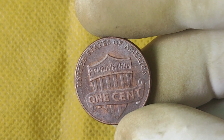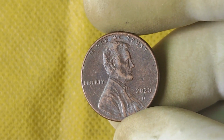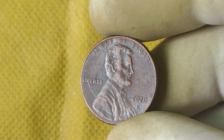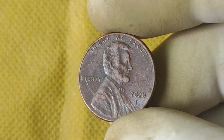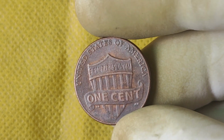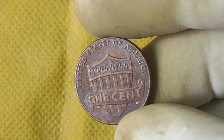Now, if your 2020 D penny has a unique feature, such as a rare error or a very high grade, the value could increase significantly. Coins with grading higher than MS65, especially those that are in pristine condition, can sometimes fetch values ranging from $5 to $10 or more. The real excitement comes when you're looking for potential errors or rare variations.